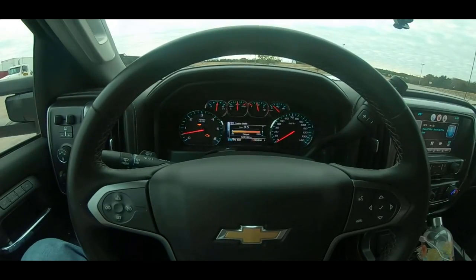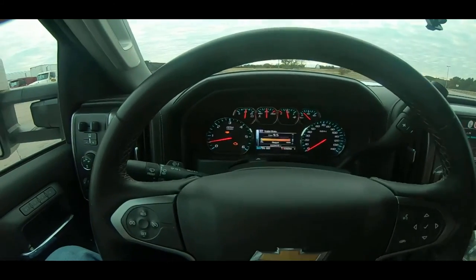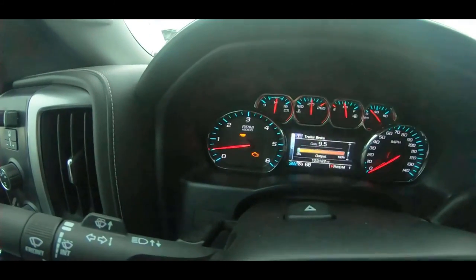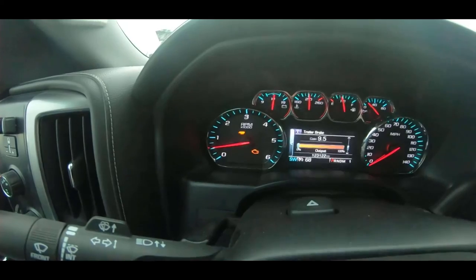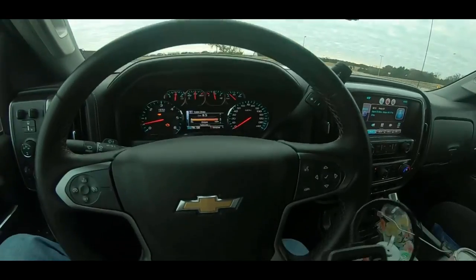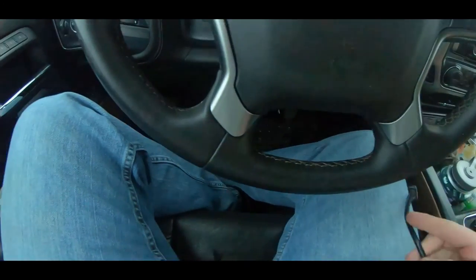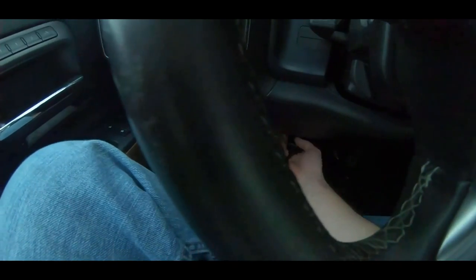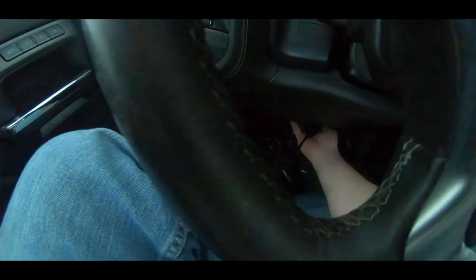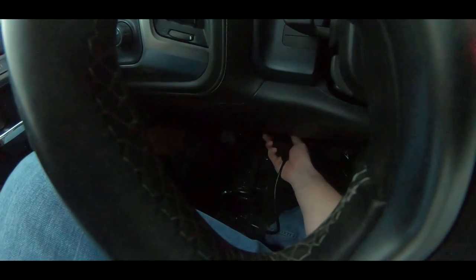Here we are in the new to us pickup. We were on the highway and I noticed our check engine light came on. Could be bad news, could be just indifferent. We're gonna read the code. I've got this code reader and it's gonna tell us what our problem is. If you guys don't have a code reader, I would recommend getting one. They're not that expensive. I think this one was about $40.